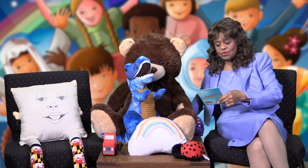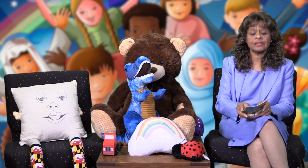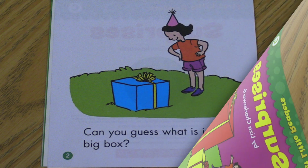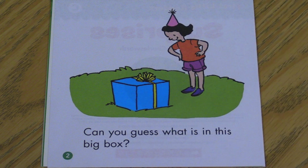We have another story. Surprise! Okay. Surprises by Liza Charlesworth. Oh my. Let's turn the page so we can find out and see what's in these boxes.